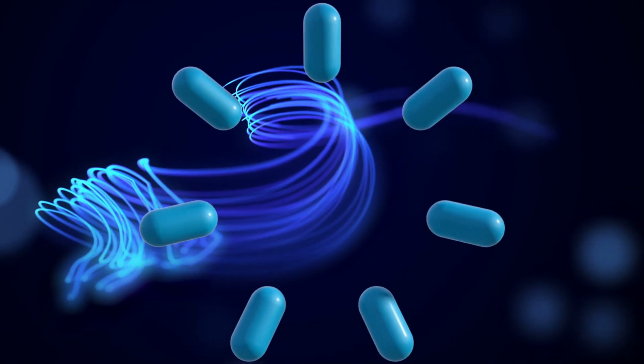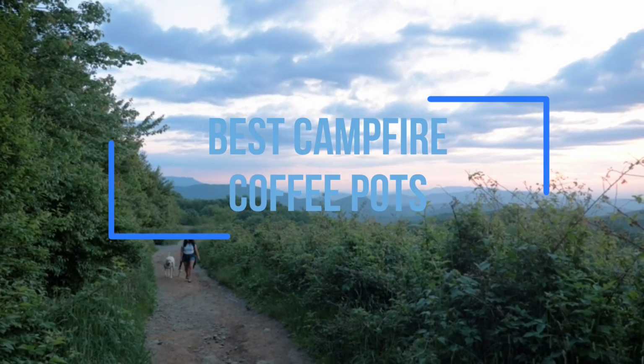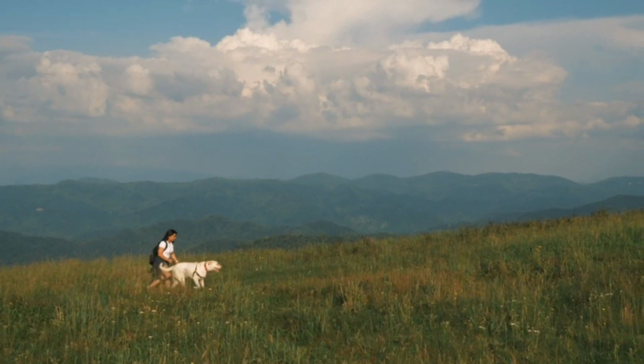Camping has always been one of the best physical activities you can partake in, as it allows you to exert yourself while being close to nature and spending quality time with your loved ones. Although being away from civilization can do us good, we just can't live without some aspects of it. And, on the top of that list is coffee.